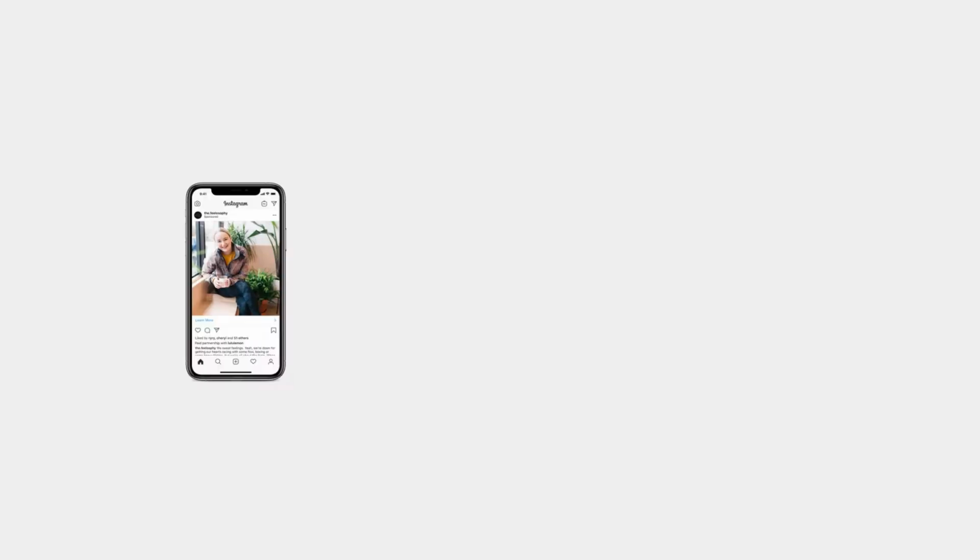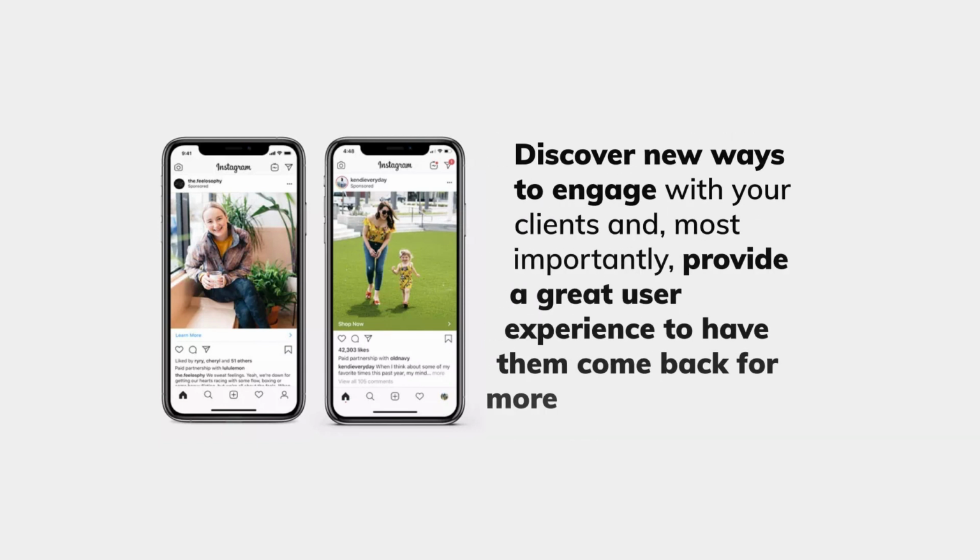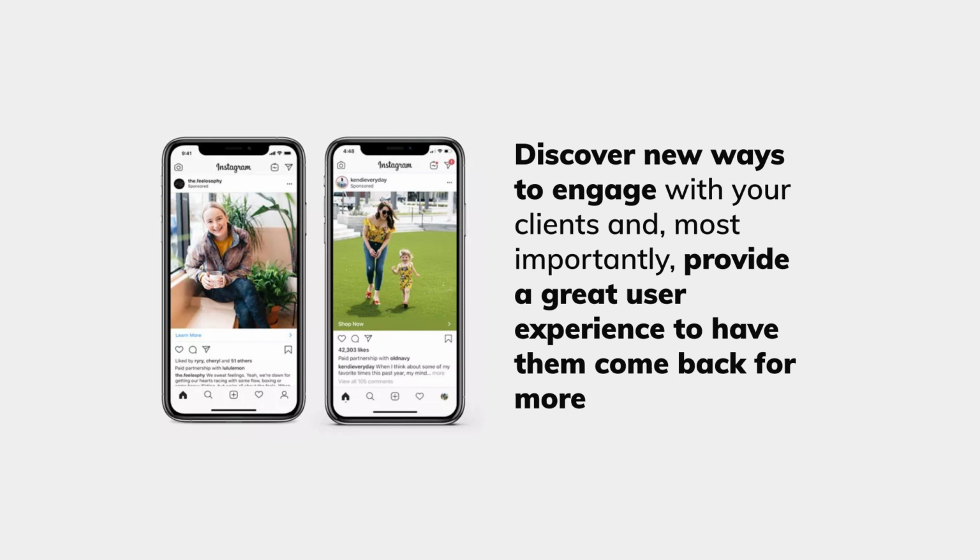Takeaways. Viral trends, recent events, and popular products or services greatly influence how you will position your brand and business through Instagram. Devoting time and effort to connect your business to numerous streams of audiences through communities requires a solid social media strategy. Discover new ways to engage with your clients and, most importantly, provide a great user experience to have them come back for more. That's a wrap. We know these tips will help you smartly plan your next digital marketing strategy.